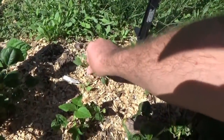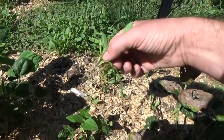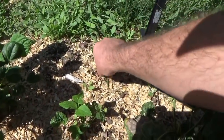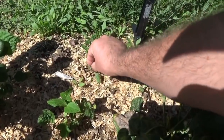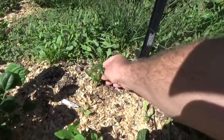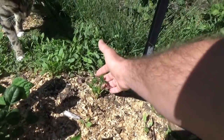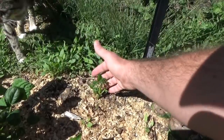And these little things, you know, I just weeded this out recently, but you can't eradicate them because they're coming off runners underground. But you can see here, the beans are only just now starting to grow. Things had eaten them off.